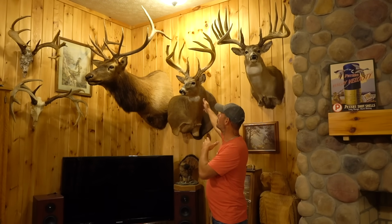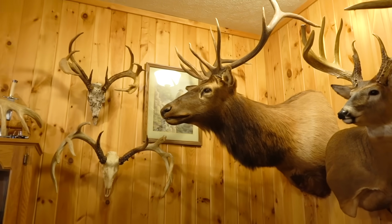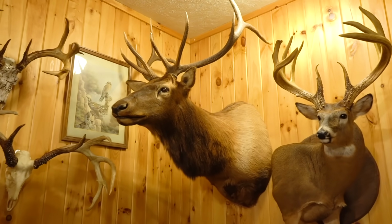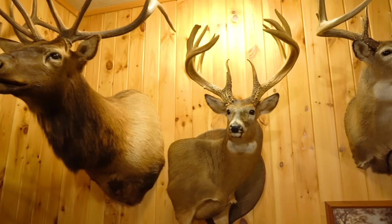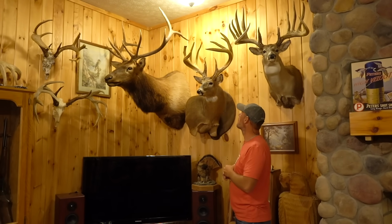This is the Jordan buck, and it held the world record for over 80 years. You know, you're talking about deer that are way in the 6 figures, like tremendously into the 6 figures and approaching 7 figures in some cases. This deer cannot be bought. Bass Pro Shops will never let go of this deer at all.